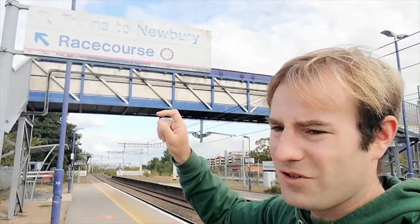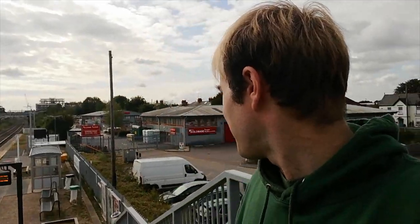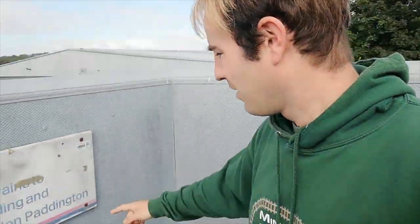That is an old First Great Western sign. The sign we just saw is a Great Western one. So it's funny there's still a few signs in the old colours. Seems this station, it's not great if you're in a wheelchair, because you can't even get onto that platform. There's steps, no lifts, which isn't great. Anyway, another Great Western sign.